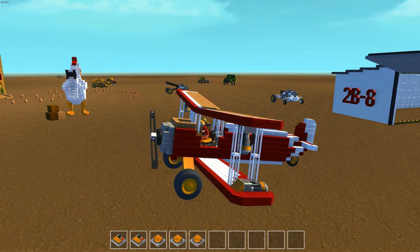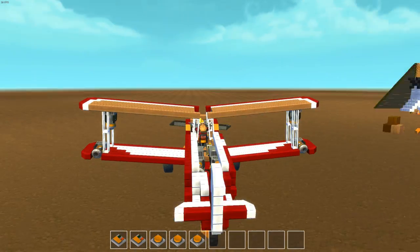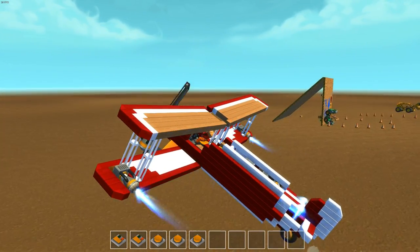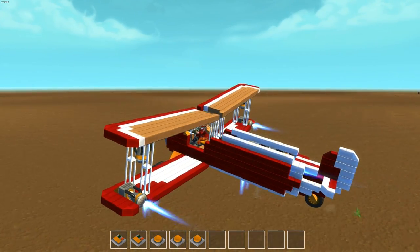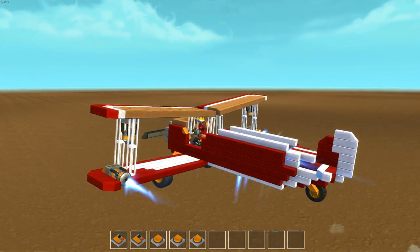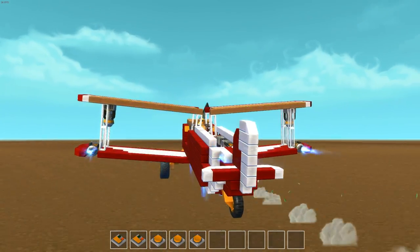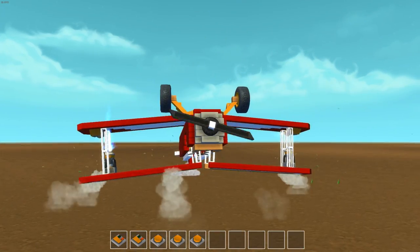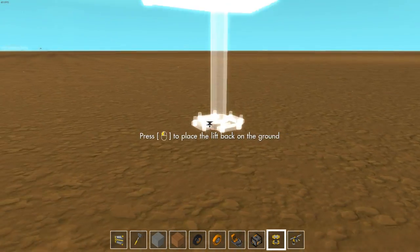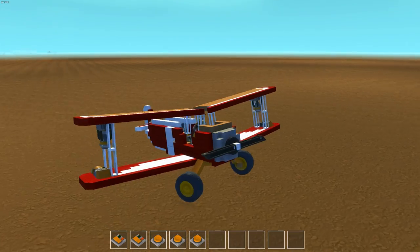Okay, 1. 2, throttle up. 3, lift. Easy enough. Come on. Why are you not lifting? Why is it that I break everything? Why is it that everything breaks under my watch? And why couldn't I lift off? Thing is fast though.